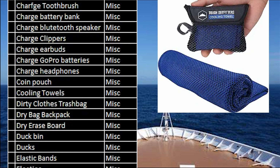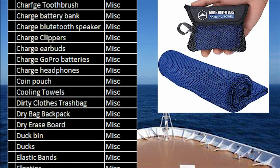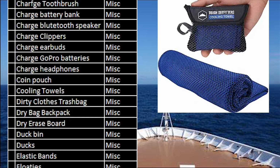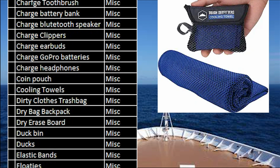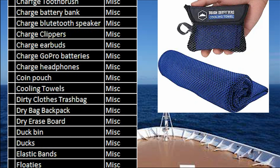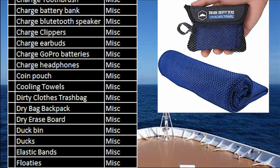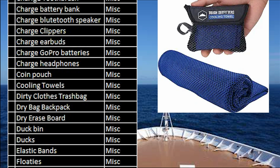Cooling towels come in handy if you're going somewhere super hot and humid. You can just put a little bit of water on these and hang them around your neck, and they really, really help cool you down. You can just shake them out and put them back on, and they keep replenishing themselves until they dry out. And you can just replenish the water with a water bottle or drinking fountain or whatever.